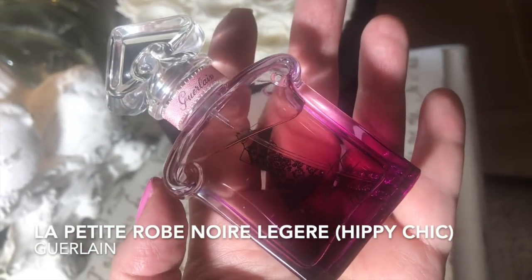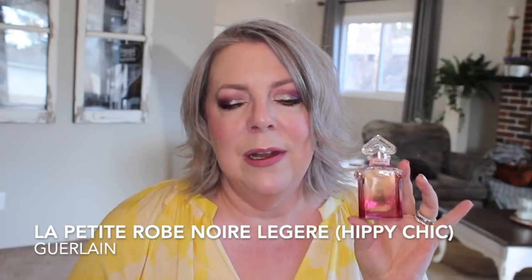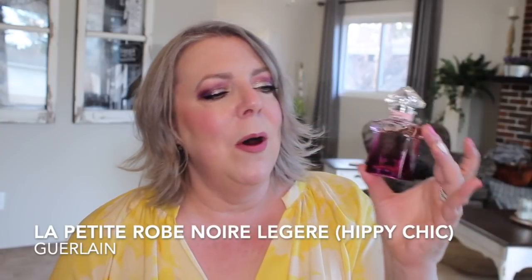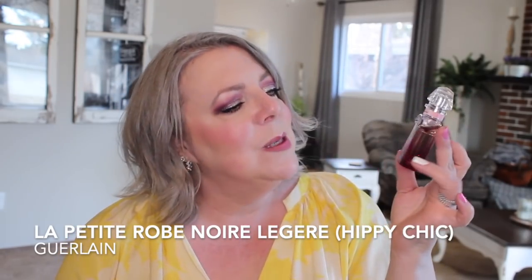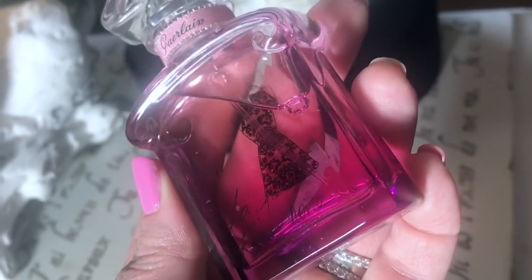The next fragrance on my list is La Petite Robe Noire Légère. This is one of the flankers of the original, and this came out in 2018. Now, the Légère version is the same as Hippie Chic. The bottle on this one is a little bit more pinky, like a bright fuchsia at the bottom, and this one also has a lace short dress. So that's how you can tell which one this one is. It'll either be called Hippie Chic or Légère, and it's an eau de parfum.